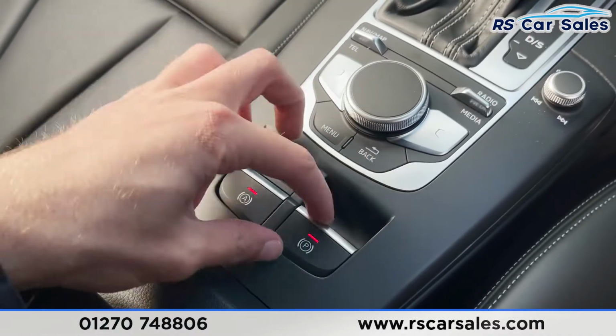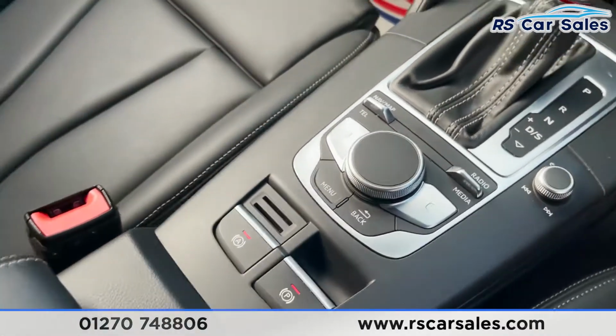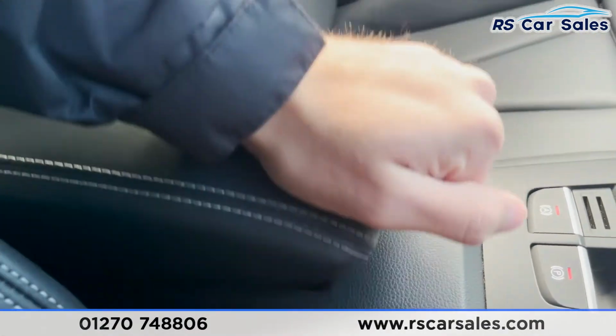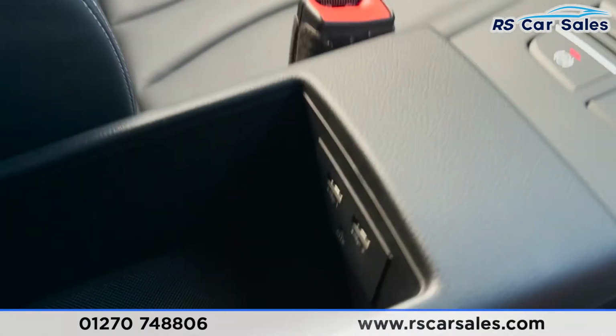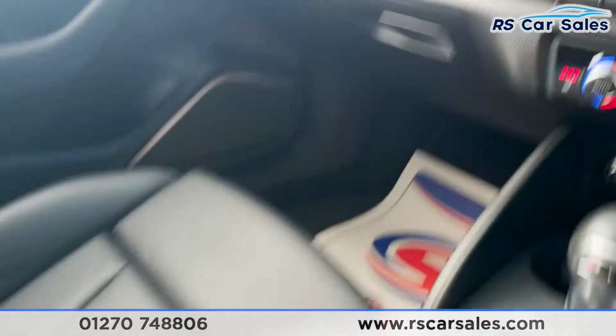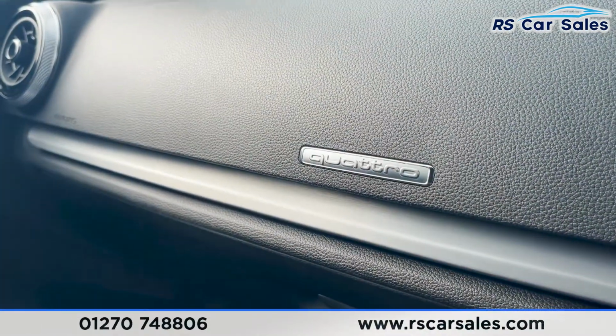We've then got our electronic handbrake with auto hold function, and then if we come into the middle, we've got our soft touch leather armrest, which does double up as storage. Now in there you'll also find 2 USB ports and an auxiliary point as well. We've got some Quattro badging on the dash there too.